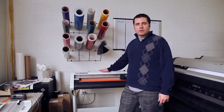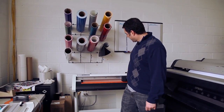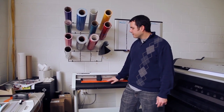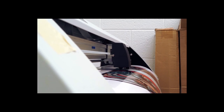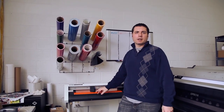So this is our vinyl plotter. What this does is it takes any one of these vinyl colors, it loads it in, and it has a cutter that operates on this x-axis here, and then it moves the media back and forth on the y-axis to plot out shapes, such as lettering. The excess vinyl, once it's cut out, is then weeded or pulled out. So basically the negative space is pulled out. A transfer tape is applied to the vinyl, which then allows you to apply it to whatever surface or substrate you want to finally apply the image to.